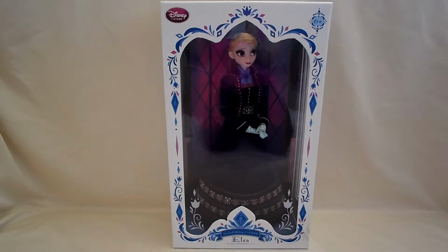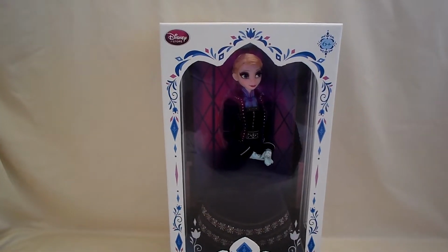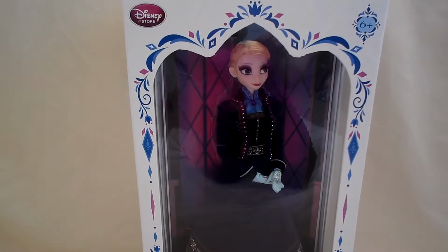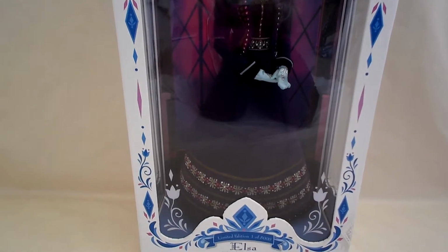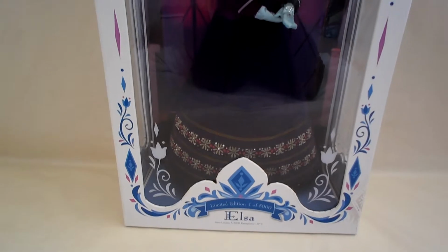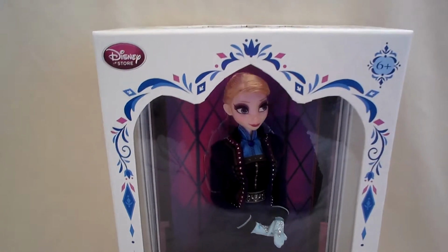Limited edition Elsa doll by the Disney Store. She is one of 5,000 and she stands at 17 inches tall. Her box is in rosemaling design, which is a Norwegian folk art that is seen throughout the Frozen film. This is the third Elsa doll that the Disney Store has done as part of this limited edition series.